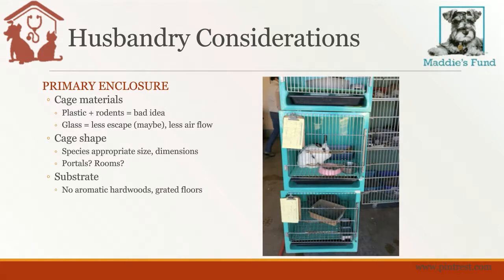The substrate that you put in the primary enclosure is important, so think about that. Aromatic hardwoods in general can be problematic for a number of different species. Reptiles, if they get live mouse food and the live mouse has a chip of pine shaving or something like that on it, they can actually swallow the pine shaving in addition to the mouse. They can't digest it, and so it can cause some enteritis and serious problems. Birds, not a good idea because of the aromatics that they give out. And then, like dogs and cats, you don't want to put grated floors underneath the animals without something in between, whether it's a towel or lots and lots of paper, something like that.